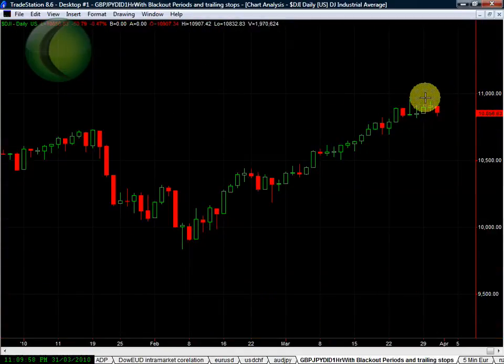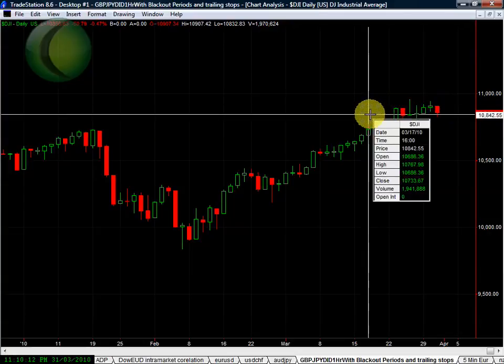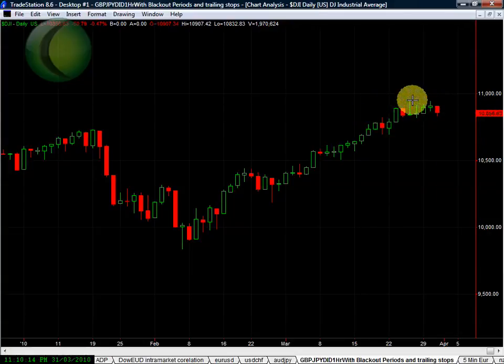We also have an evening star being formed on the Dow Jones Industrial Average, wherein we have a doji out here, an up candle followed by a down candle. We also have a gravestone doji, which could mean an end of an uptrend.